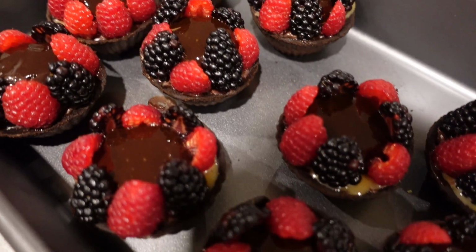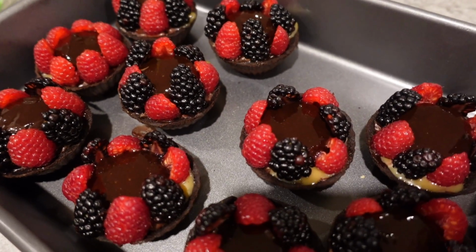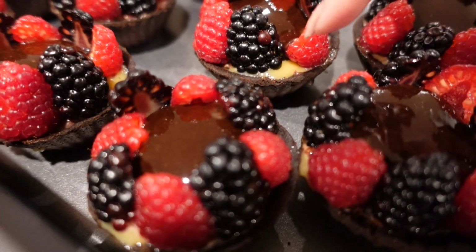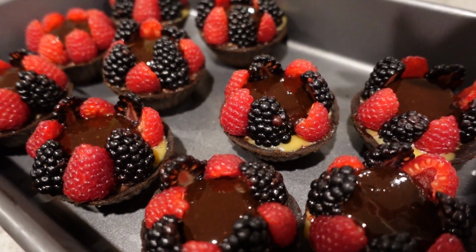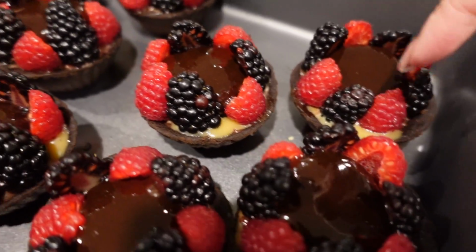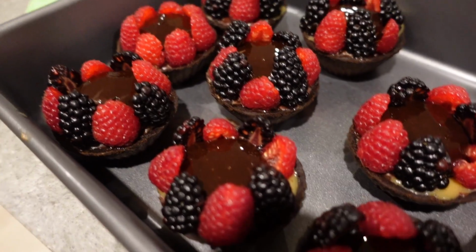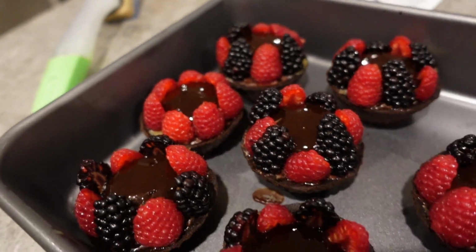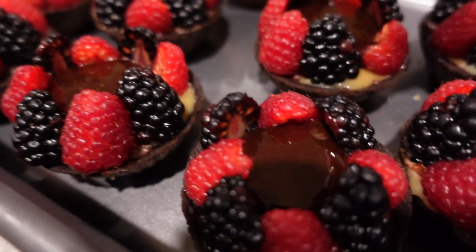After 2 days, they are finally done. Okay, so there were some mistakes I made which I hope to improve next time. As you can see here, the mousse didn't actually set properly, so it's kind of coming out underneath. So I'm hoping that these would set in the fridge. Also, I ran out of blackberry, so I just made one with just raspberry, so that's fine. But yeah, as you can see, there's mousse oozing out.